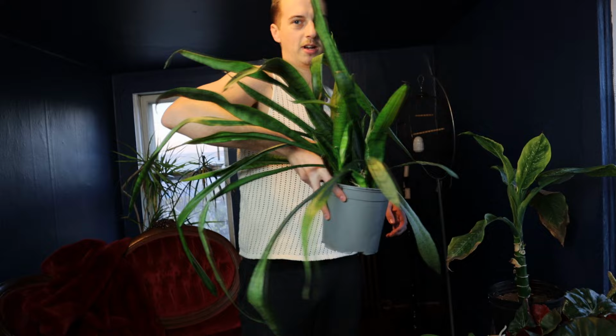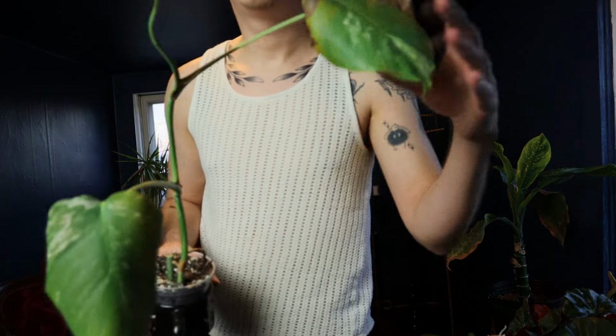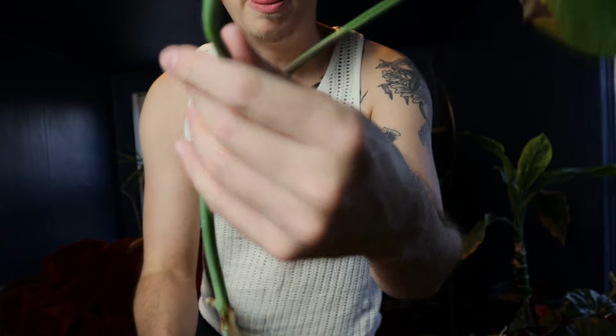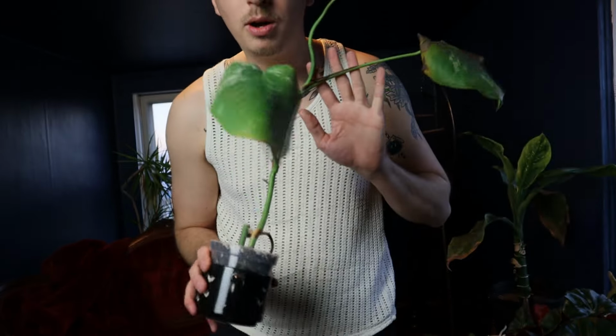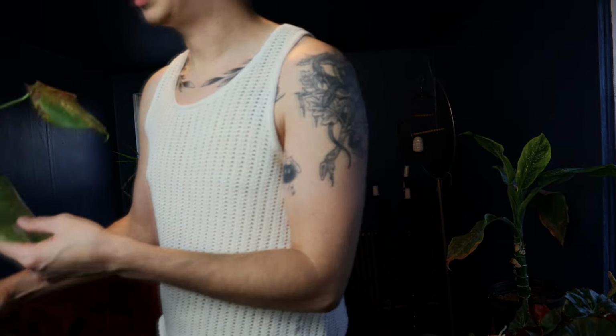Like this giant bunch of snake plant cuttings. This is another rescue from work. They were all flopping over into the walkway area, and they're like, these gotta go. I'm like, they ain't gotta go to my house, is what you mean. And they did. This is a cutting of a Monstera elbow. She's not doing the best, but she's not doing the worst. So eventually she'll make another plant person happy.